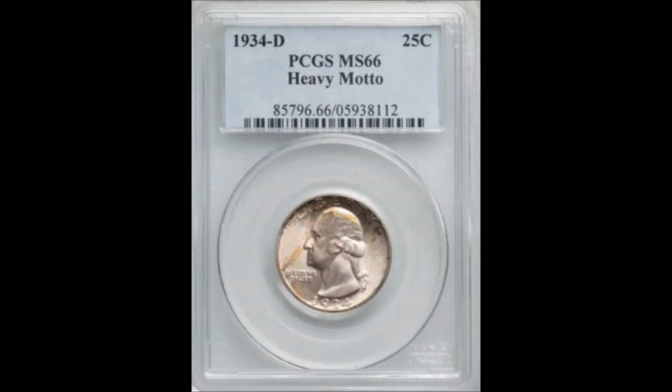Okay, you could own this thing for around $800. That is the conservative Heritage Auctions estimate. It could fall a little bit under that, it could kind of rise up above and beyond that $800, but it is well worth looking for coins of this type. Now, 1934D is not a rare date, even in high grades.